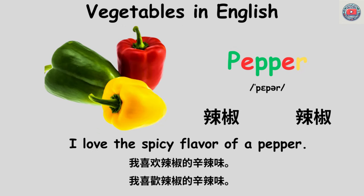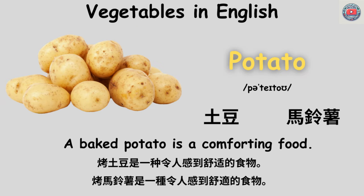Pepper. I love the spicy flavor of a pepper. Potato. A baked potato is a comforting food.